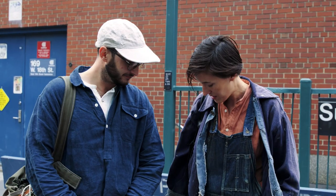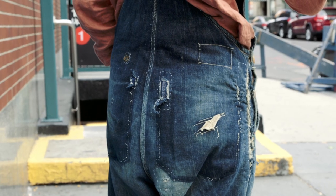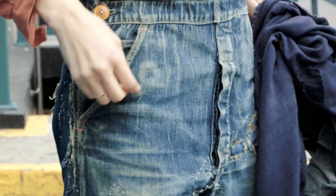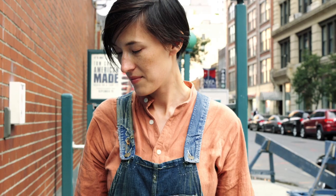I'm wearing a lot of vintage. Vintage overalls that I actually bought from a picker friend in Houston, but I got them as scrap, and when they arrived, they were mud covered, but they also looked like they were my size, so I pieced them back together all over. My shirt is one of our pieces from our spring 2018 line.